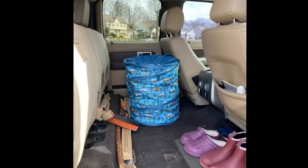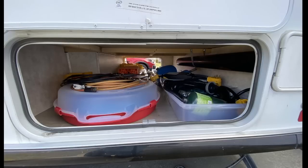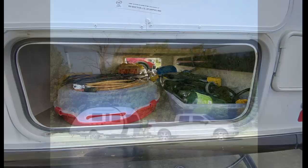The second step in packing and organizing your RV is determining what will go where. So you've got three choices here. Number one, you can put stuff inside the RV. Number two, you can put the storage under the RV in the belly down there. And number three, you can put it in your tow vehicle.